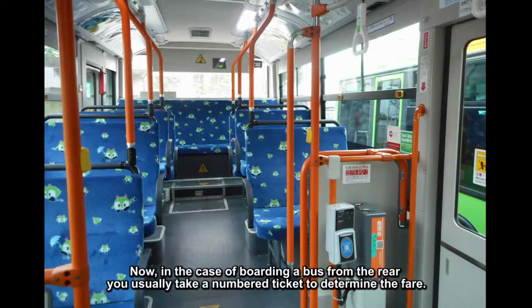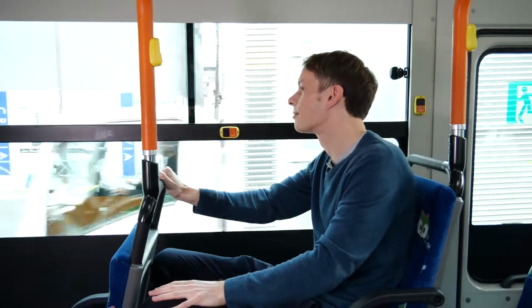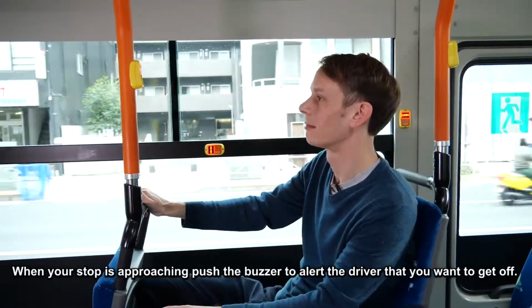Now, in the case of boarding a bus from the rear, you usually take a numbered ticket to determine the fare. When your stop is approaching, push the buzzer to alert the driver that you want to get off.